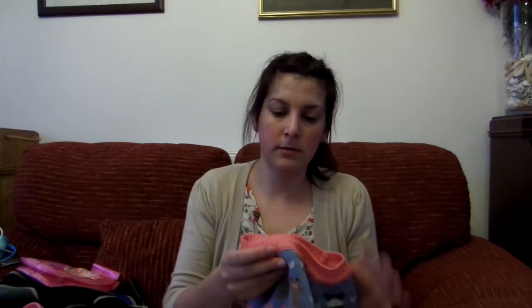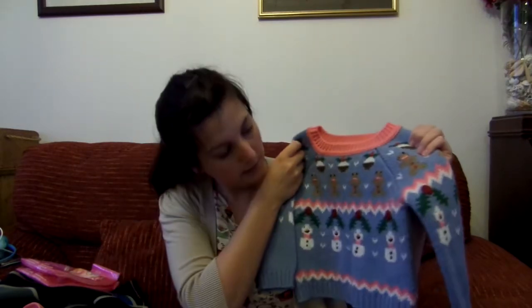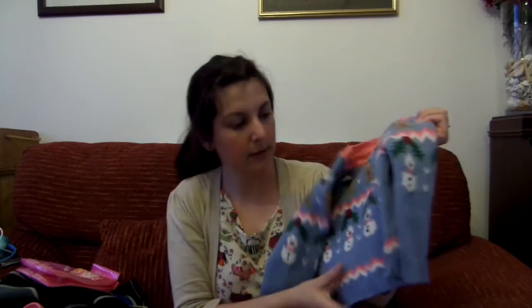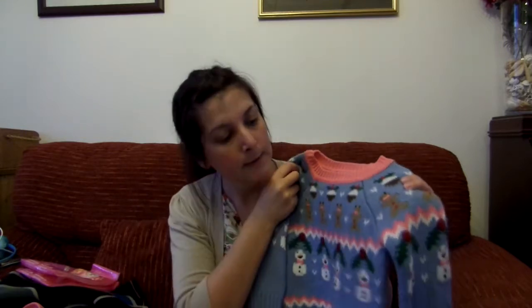Next thing I got was this jumper. It's from Next, and it's just a Christmas jumper. So this is actually for Edith for the end of this year, but I thought it was very, very cute. I love the pattern, I love the Fair Isle. I got this, it's age 1.5 to 2. Edith is 2.5. She will be 3.5 by the time Christmas comes along, but she's tiny, so this is like the perfect size for her.